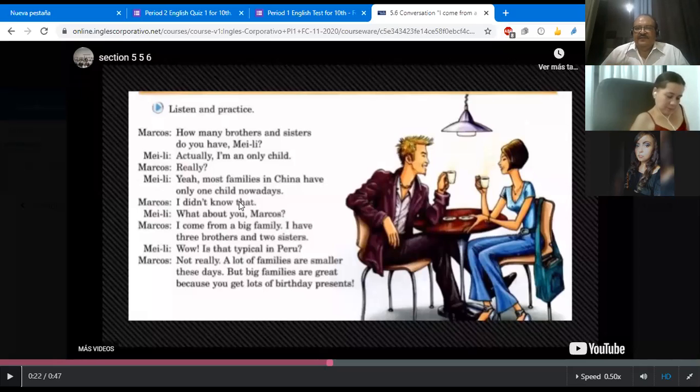In El Salvador is different, right? In El Salvador, no, there is no limit yet, right? You can have 2, 3, 4, 5, as many as, I don't know. No sé si cuántos quieran o cuántos se puedan mantener o cuántos aguantemos, right? But it depends. Depends on the family.